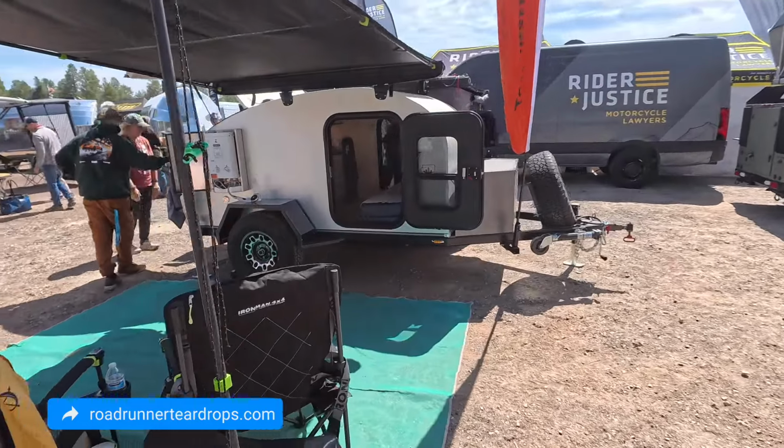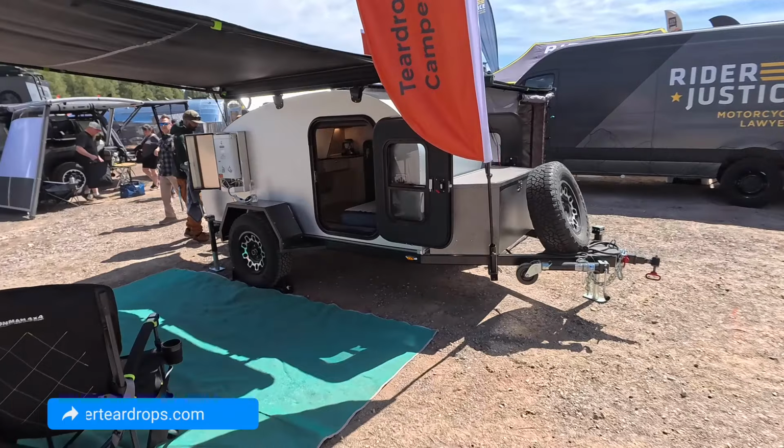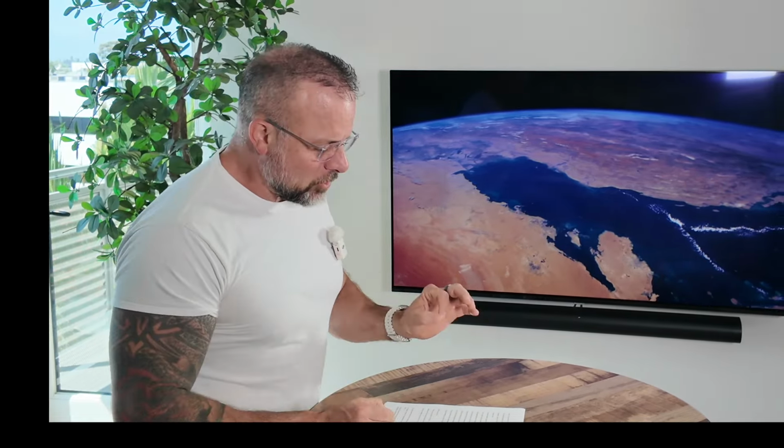Now, these are the kind of trailers that stop you in your tracks. They've got this classic look that takes you back to the golden era of road trips, but packed with modern features that make them truly trail ready today. So if you're someone who appreciates nostalgia and real craftsmanship, well, stick around. I've got something special to show you.